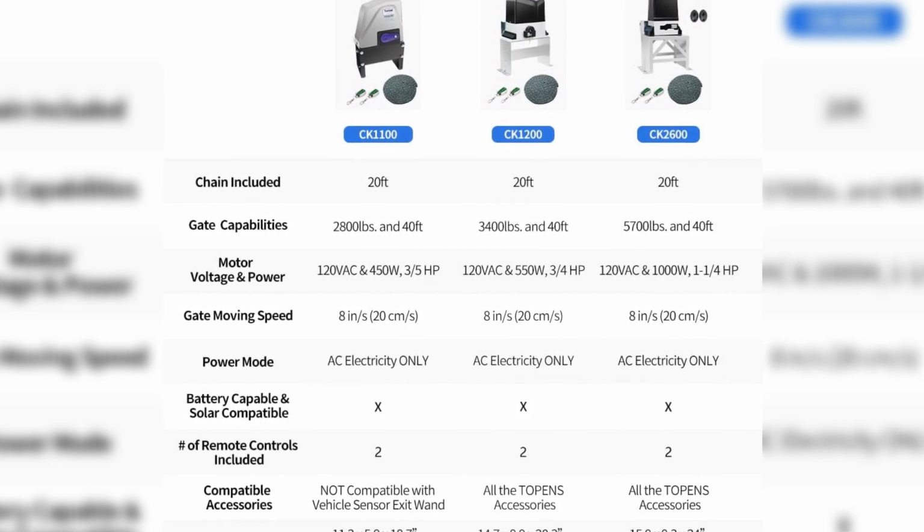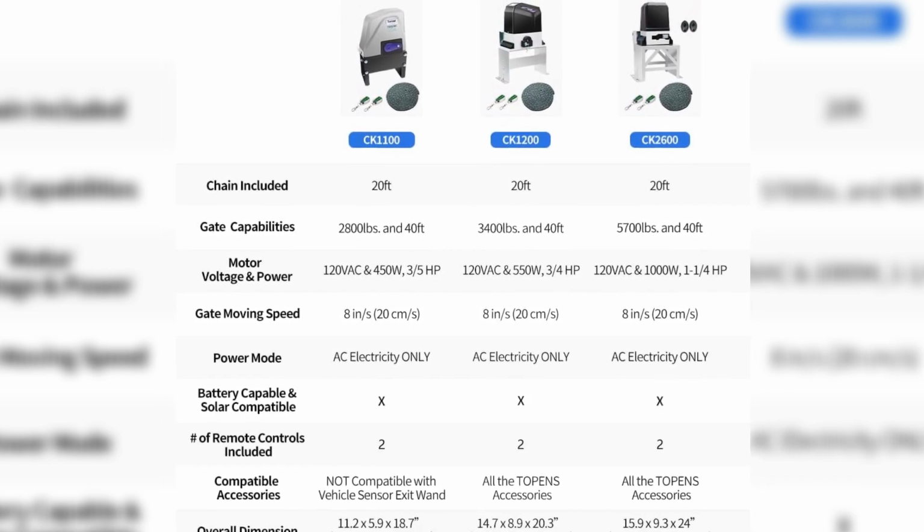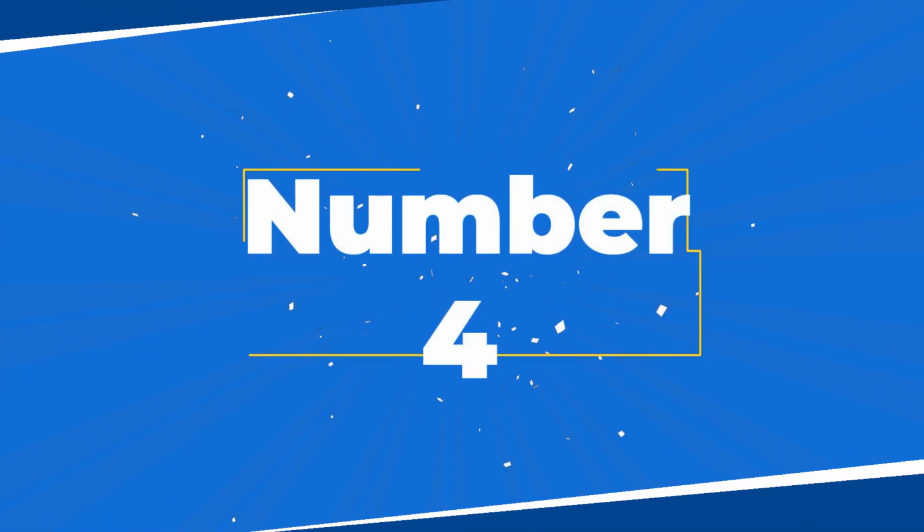Elevate your gate automation with the Toppin's CK1200. Number 4.